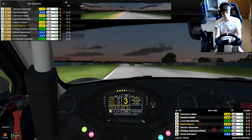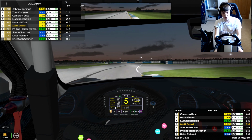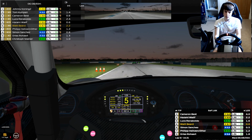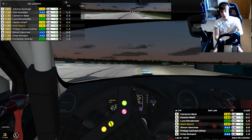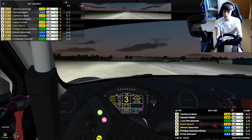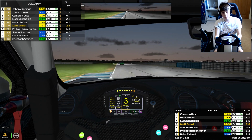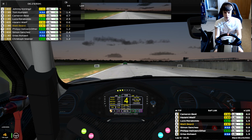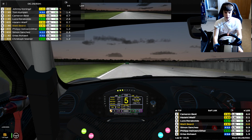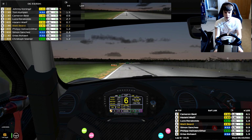Ooh, getting a little bit loose. But yeah, the gap to the guys in front is definitely coming down just a little bit. Riding a lot of curb there. Maybe a bit too much. And there, might be a slowdown. I think we've got away with it this time though. Towards the end of lap 3.